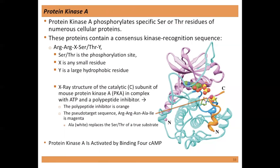Now the proteins that protein kinase phosphorylates have a sequence: an arginine, arginine, X, where X is any small residue, and then a serine or a threonine. That's where we're going to add the phosphate, and then it's followed by a hydrophobic residue. And so in the blue and purple here is protein kinase A.